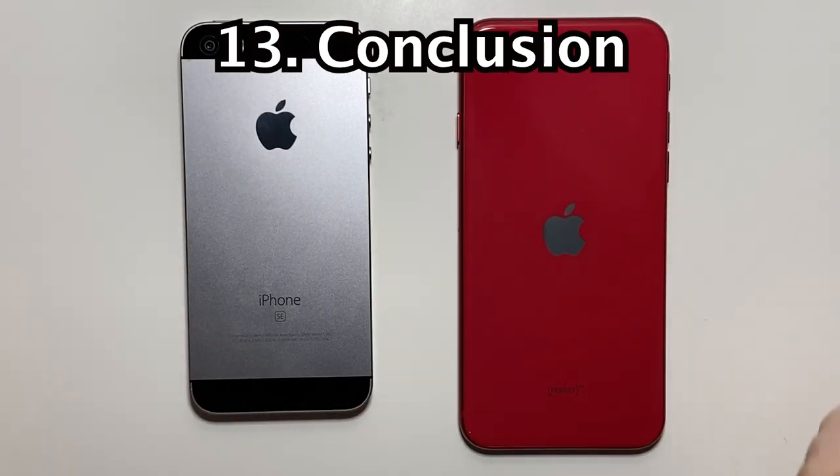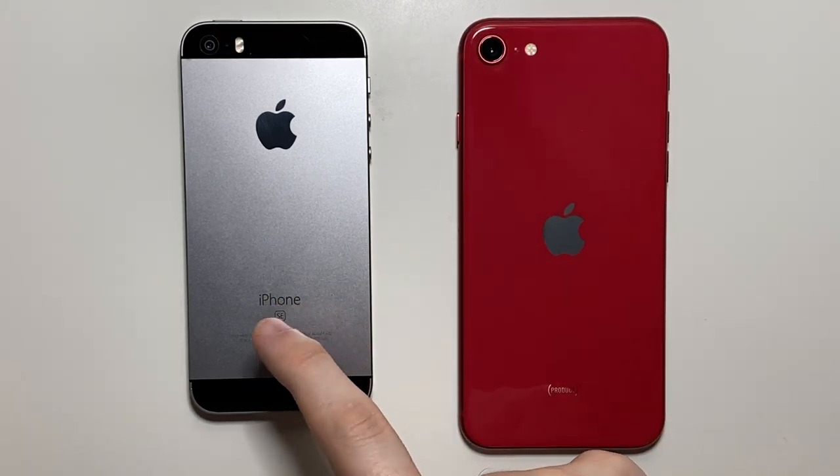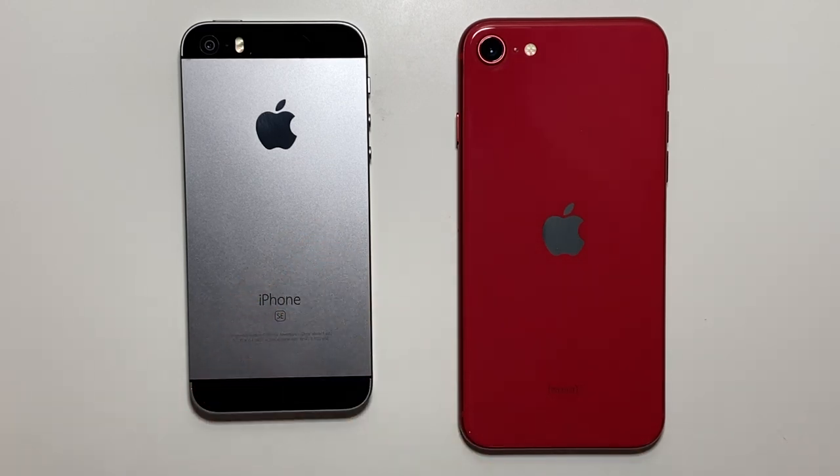Alright guys, so this is my thoughts. Now, again, it's really impressive that the original SE is still on iOS 13. It's actually even rumored to get iOS 14. So that's extremely impressive. But obviously a lot of the other stuff here is getting pretty outdated. And you know, if you've been using this every day for a few years, then your battery is probably extremely depleted and you probably have some other issues as well.